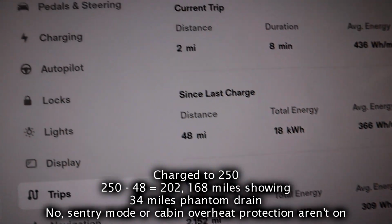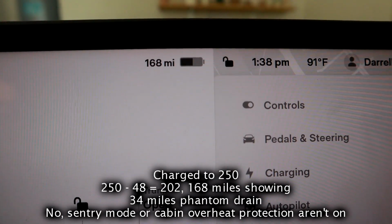And so one thing I also noticed on that note too is the efficiency / the phantom drain. And so I don't know, maybe it's just the way I drive. I really don't drive really hard at all, but I can't keep this car under 300 watt hours a mile. It's impossible for me, and I drive really slow, to be honest.